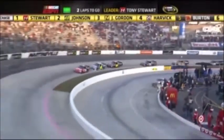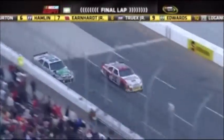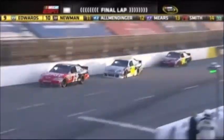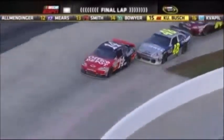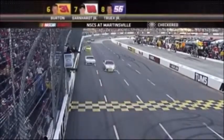Can Johnson get to Stewart's back bumper? Here they come. Joey Logano into the wall. Hard. Turn three. White flag's out, though. Logano still driving around. We are on the last lap. Stewart, Johnson, Gordon. Will there be a bump and run? He's going to try it. Johnson gets there, but not enough. Tony Stewart wins at Martinsville. Clint Bowyer spinning around in the final corner.